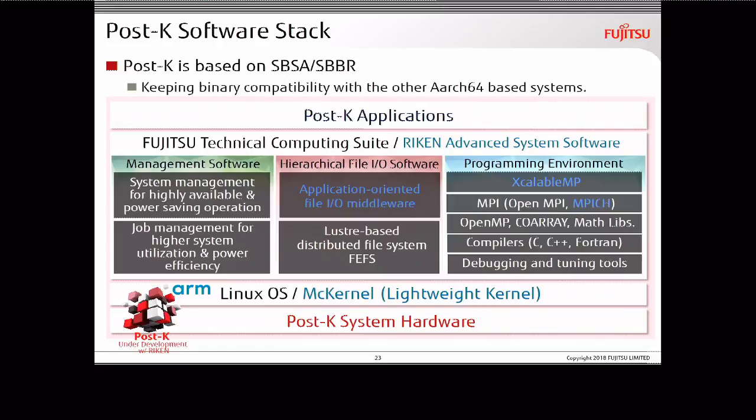And I talk about the Post-K software stack. Post-K is, as you know, based on SBSA, SBBR. This provides assurance that every binary, including a Linux distribution, can run on the same architecture. This is because we selected keeping binary compatibility with other architecture based systems, which is very important to build up the Arm system.